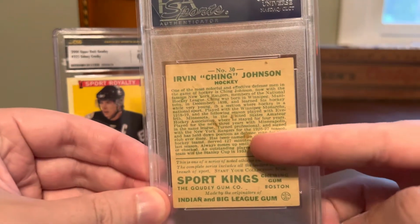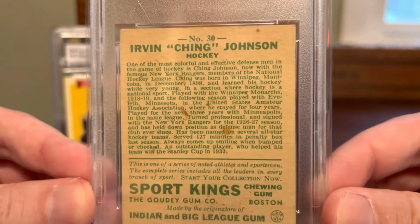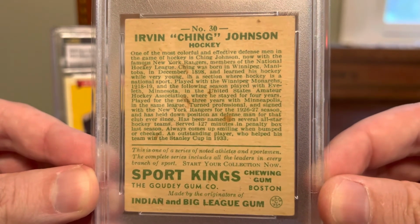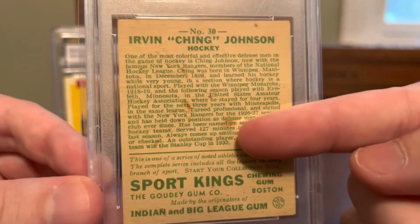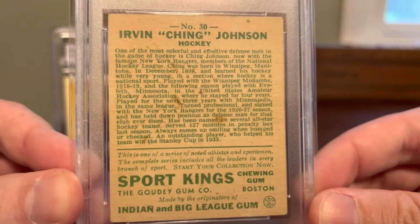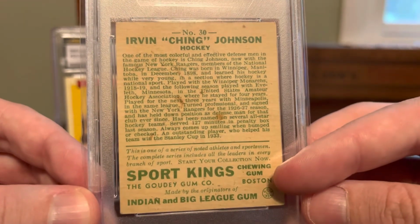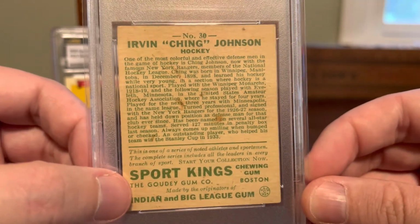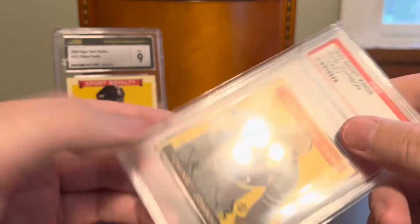Here you can see on the back, the reason this scored a 4 is primarily the staining that has occurred on the back here. But you know what? It doesn't really detract from the look of the card to me. I care much more about the fronts for starters. And secondly, you can still read the entire summary here. Even where there is staining, it doesn't detract from your ability to read this writeup, which is really what I care about when it comes to the back of these cards. Cool looking. I like the fact that it was made in Boston for Sport Kings, a subsidiary of Goudey Gum, which is where the whole tie-in comes together from the Goudey set and that Crosby insert.